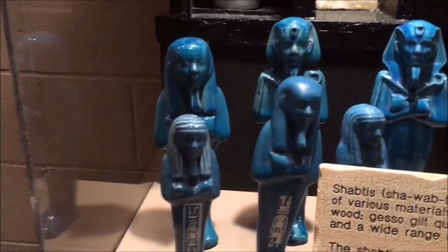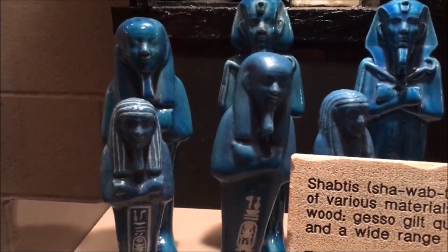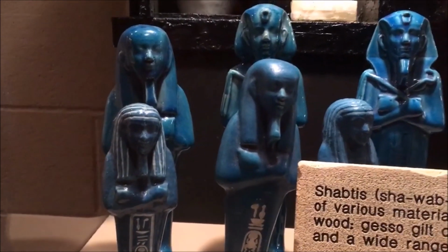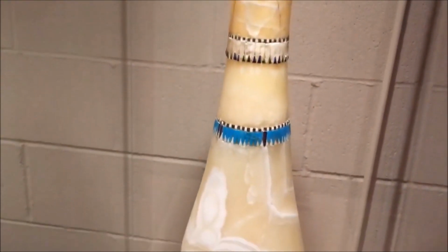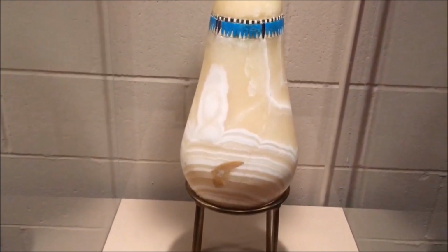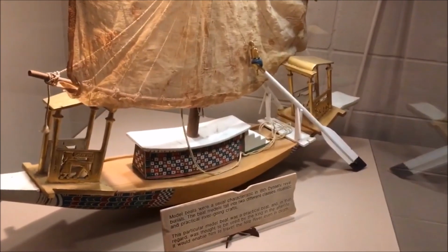Now here's what they call Shabtis, or Shawabtis is the proper name. They were made out of various materials, calcite, limestone, and then colored. Those leopard skins were worn by priests. That kind of signified who they were. And here is an oil vase made out of a single block of alabaster. Now, all this stuff is replicas, but they're done very well.